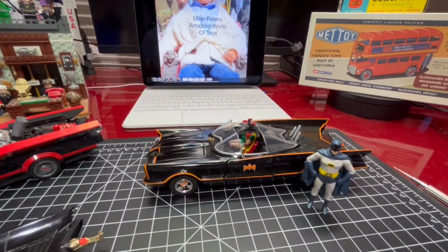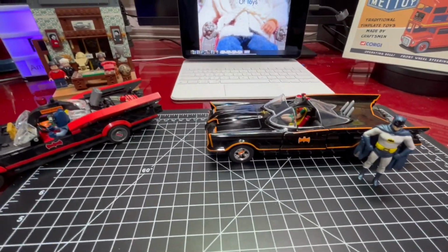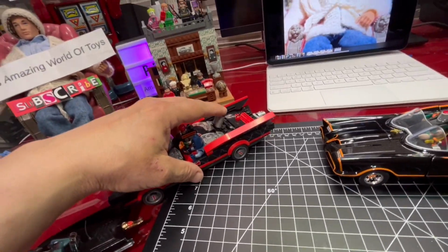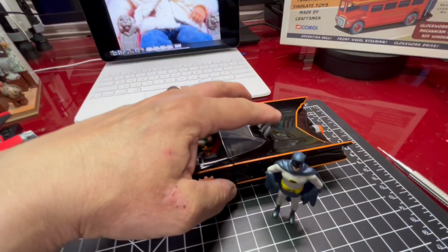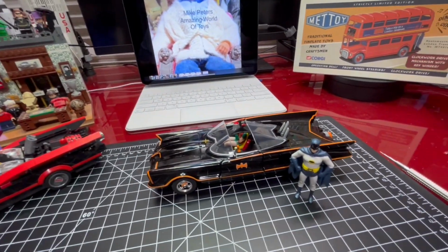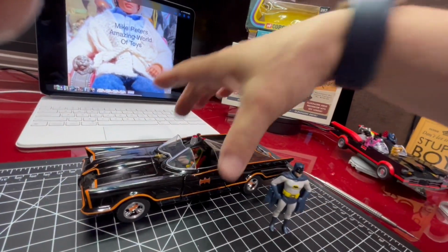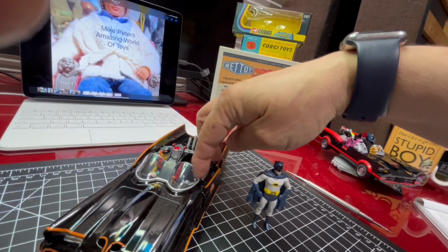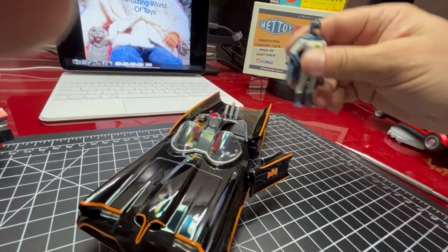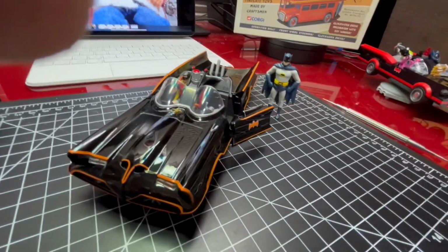The rocket launchers on this one, nice. They're hard and they don't move at all. These ones move because of the nature of how the Lego build is. These ones are rubber. They're built of rubber, but they don't look rubber, so that's okay. And you do get this Batman figure, which is everywhere. Every time I put him down, I always manage to knock him over, because he doesn't fit into the car. That's the problem. Yeah, but I do love it.